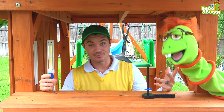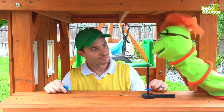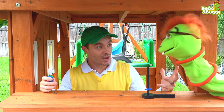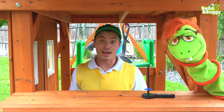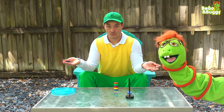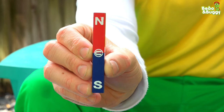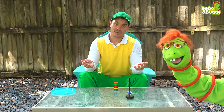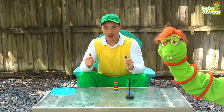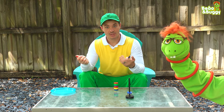That's magnetism. Bebo, how about we do some more experiments to show the kids about magnetism? That sounds like a great idea. Let's go, come on. So all magnets have what are called poles. They have a north pole and a south pole. North poles attract to the south pole, but if you try to put the same poles together, that's when a magnet repels, like this.